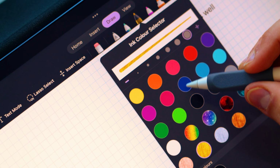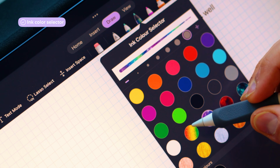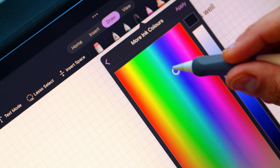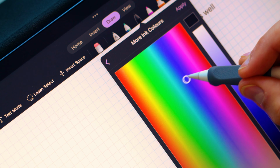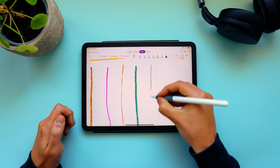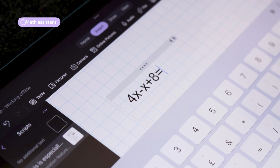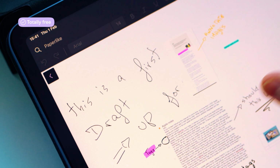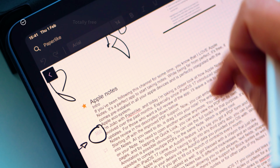Now, among its coolest features, I'll list definitely the ink color selector. Unlike any other app, it allows you to really get creative by choosing from options like Galaxy, Marble, and glitter colors. The math assistant can solve equations for you, which is pretty great. And I already said it, but it's totally free, which means every single feature comes unlocked on the free version. Subscriptions are only meant to upgrade your storage space.